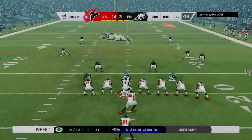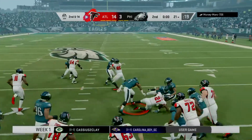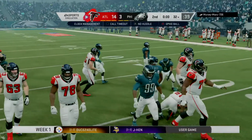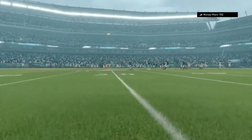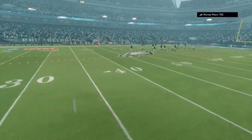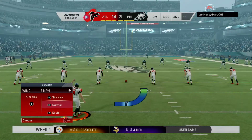Watch the safety creep. They'll keep it on the ground again here. And he's able to get out to the 32, brought down there. So we've reached halftime here on opening weekend. As we'll get you down the coast to Orlando for Jonathan Coachman at our EA Sports Halftime Report.